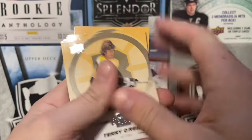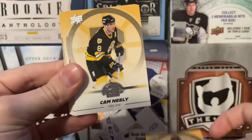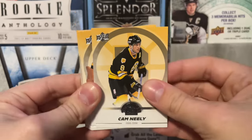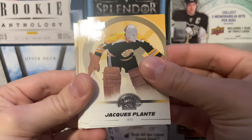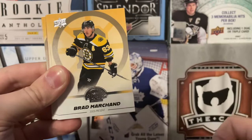An absolute legend for the Bruins. Also has his number retired with the team. So there is that. And then we have a Cam Neely. Of course, he is running the front office. He's the president of the Bruins, so there's that. Jacques Plante, again, revolutionized the game with his goaltending tendencies. So there's a Jacques Plante.